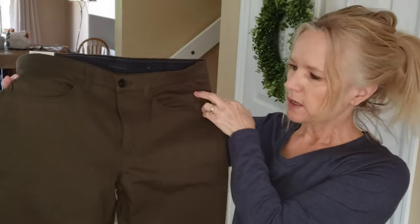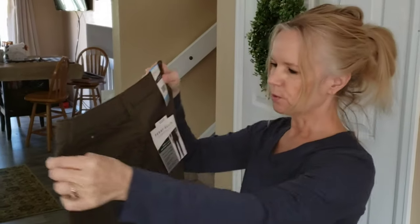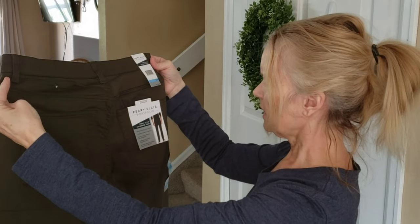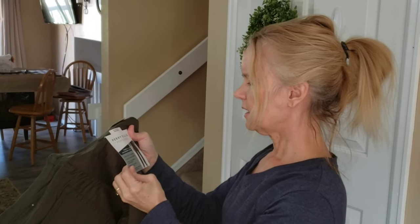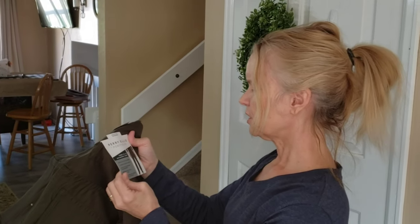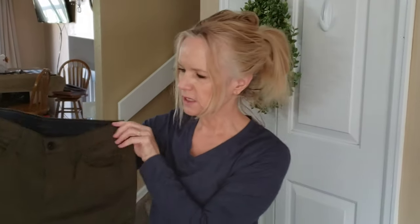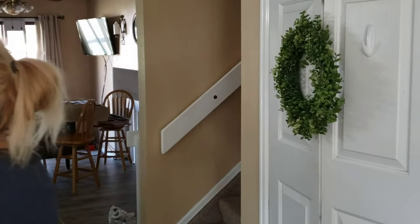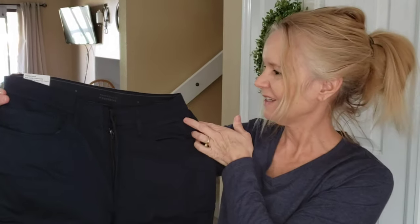And then $12.81 for these Perry Ellis slacks, and John got these for work. This one's in sort of an olive green. Hopefully they fit him, but they look really comfy. It says smooth, soft, ultimate comfort. So he got two pair, one in olive green, and a second one in a dark blue.